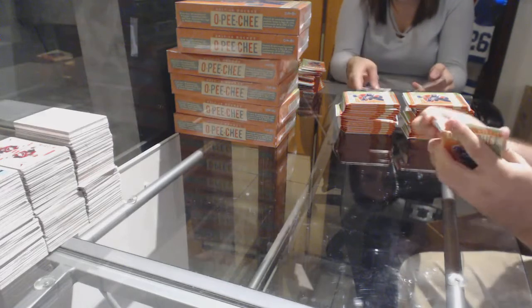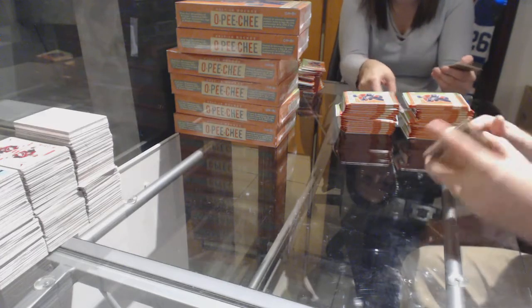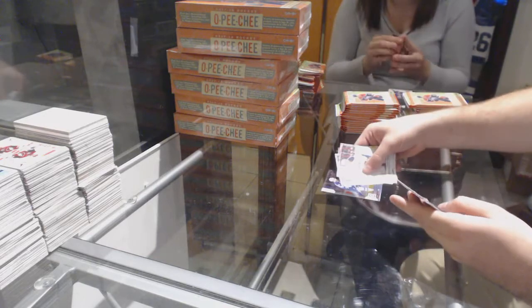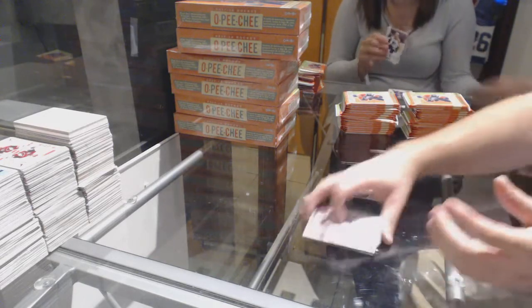Yeah, I guess. Alright, good luck everyone. So am I separating retros this time? If you want to, do whatever you want. I think that'll make it easier for you. Rainbow of Blake Wheeler for the Jets.